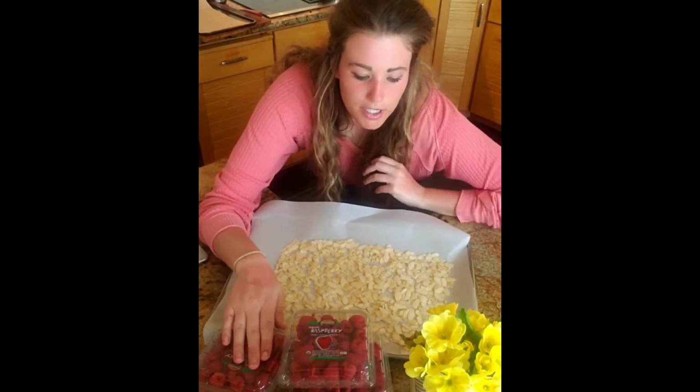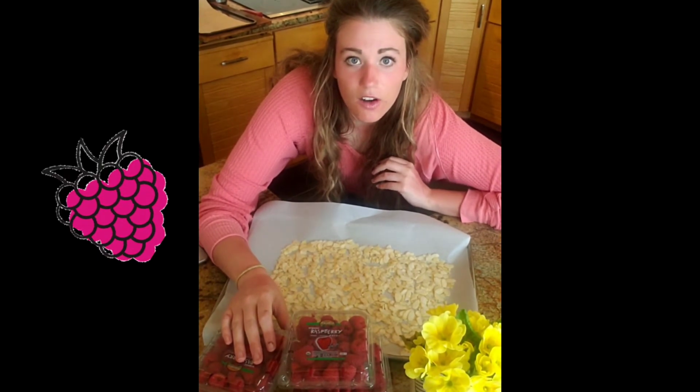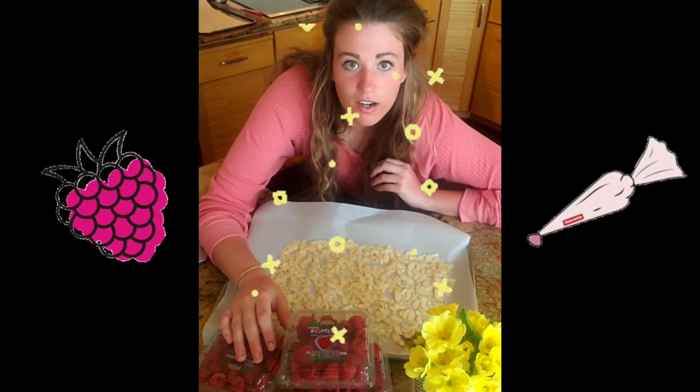We're gonna fill the cake with a raspberry jam that we're gonna make, as well as an almond cream and a crunchy almond praline.